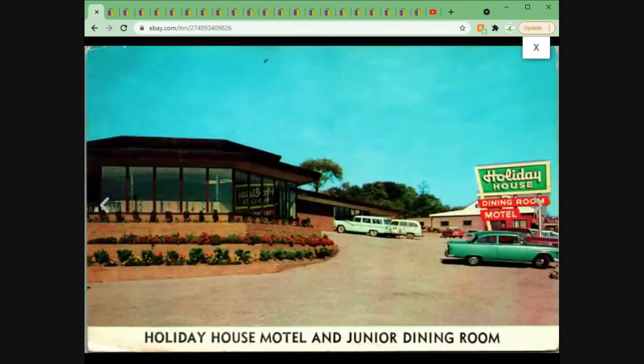Of course, motel advertising always does well. And I couldn't find any other examples. So I went $14.95 plus $1 shipping, sent out a 10% off offer. Somebody took me up, and there we go.